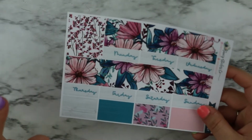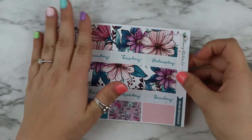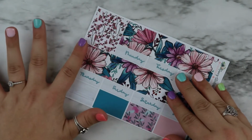And then I picked up this sheet a la carte. She does have an a la carte option in her kit, and I picked up this sheet a la carte just to use on my notes page for the month of May. I thought this would be cute. So there's that. So that is everything from Saucy Stickers Co. Love her.